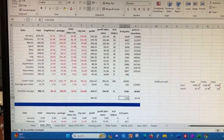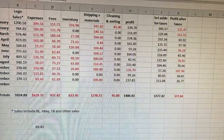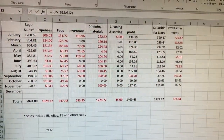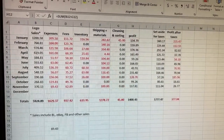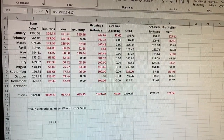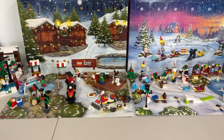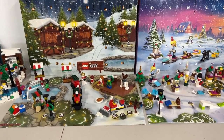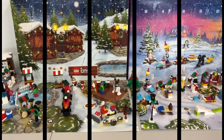I wanted to get the financials done for November, and here are the expenses for November, which really weren't that bad. We actually came out a teeny bit ahead, not much, but it's better than being in the red after putting money aside for taxes. The other thing I spent some time on this morning was getting my advent calendar up to date. I hadn't done it in 3 or 4 days.